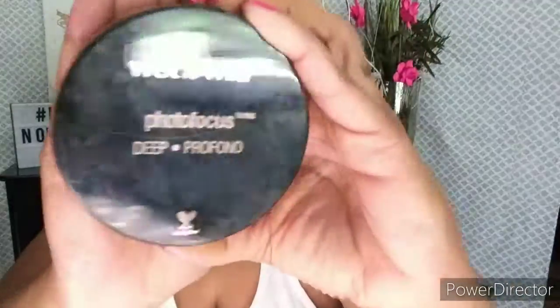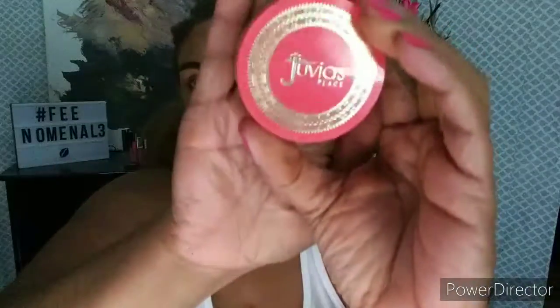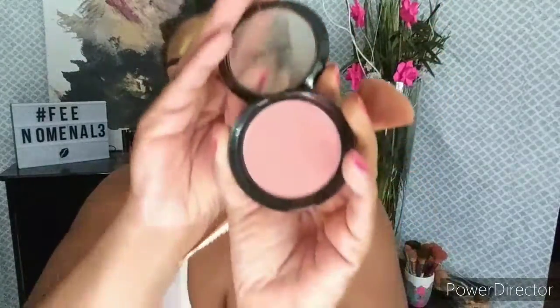Wet n Wild loose setting powder in the color of Deep. Setting powder is Juvia's Place in the color of Kalahari. For the blush, it is by Wet n Wild in the color of Pink.